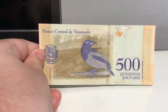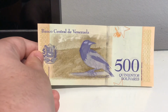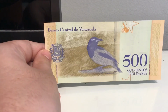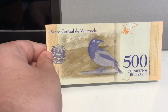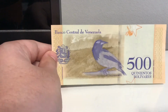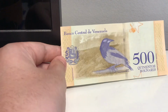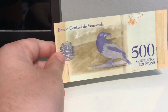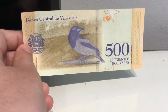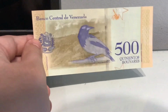On the reverse, we have the Venezuelan troupial, which is the national bird. Very colourful here, and this note doesn't really quite represent it. In real life, these lighter patches on it are actually bright orange. It's really quite a stunning bird when you sort of see photographs of it, which is quite cool. Forgot to mention it as well, but obviously you have the national coat of arms here as well, and we have the denomination on the right. Quinientos Bolivares, I think I pronounced that right.